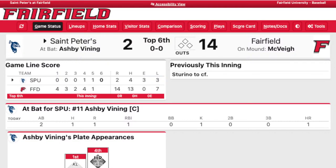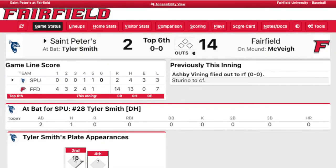That ball is ripped to right field, and that is over the head of Bouchero. Bouchero sizes it up, on the warning track, and he makes the play. I thought that ball might have had a chance of clearing the wall, but Bouchero sizes that one up and makes the play. Yeah, Vining, not an easy out. He was going right to it right there, but not enough to get over the head of the right fielder. So quick out number one. Vining was first pitch swinging there. He just wants to put the bat on the ball, and that'll bring up the DH, number 28, Tyler Smith.